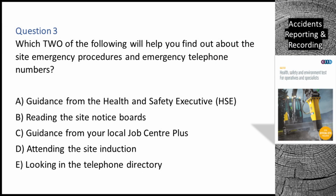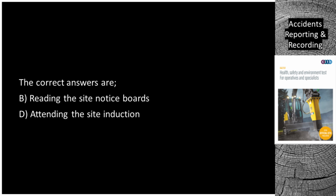Question 3. Which two of the following will help you find out about the site emergency procedures and emergency telephone numbers? A. Guidance from the Health and Safety Executive, HSE. B. Reading the site notice boards. C. Guidance from your local Jobcentre Plus. D. Attending the site induction. E. Looking in the telephone directory. The correct answers are B. Reading the site notice boards. D. Attending the site induction.